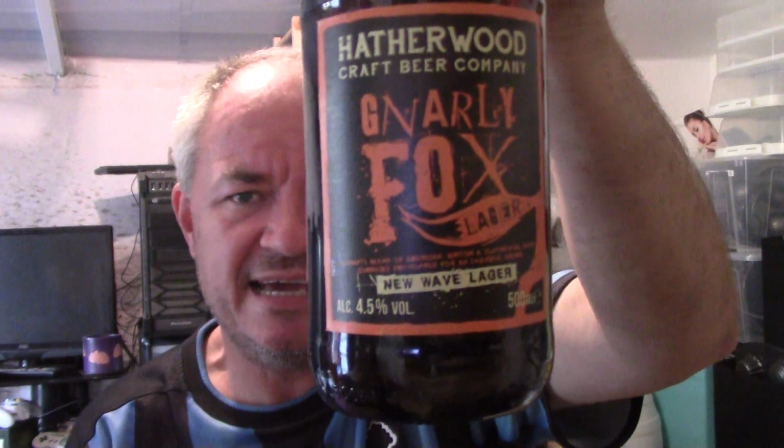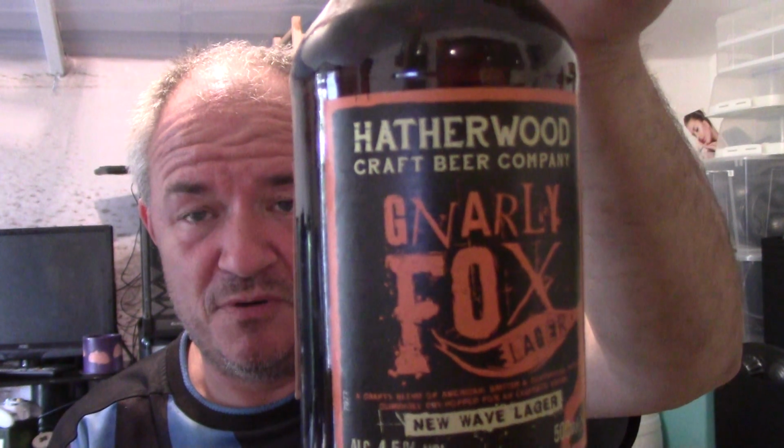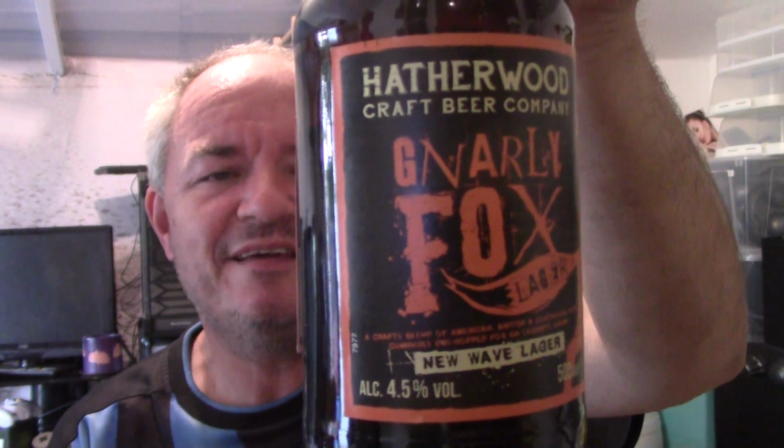Today I'm going to be reviewing from the Hatherwood Beer Company, although it looks like a Shepherd Neame bottle to me, Gnarly Fox, which is their new wave lager. So this Gnarly Fox lager is a crafty combination of continental American and British hops, cunningly dry hopped and made with 100% British barley. This golden and refreshing lager has an exquisite honeyed citrus and mandarin aroma.